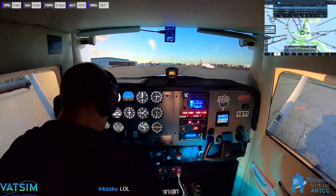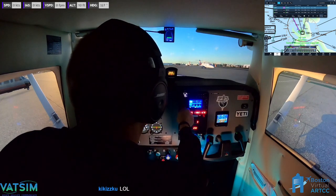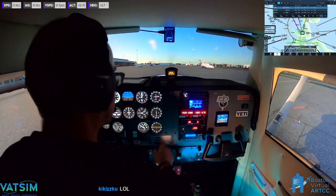121.65 uplink. Departing runway 22 right. All aircraft readback.